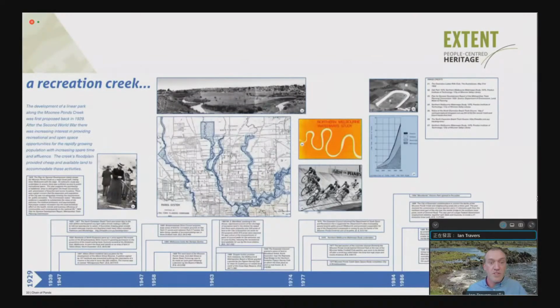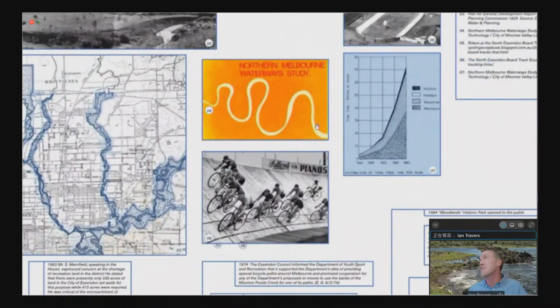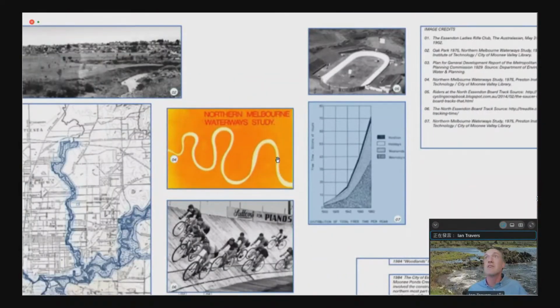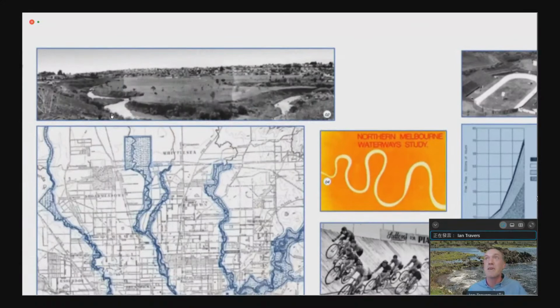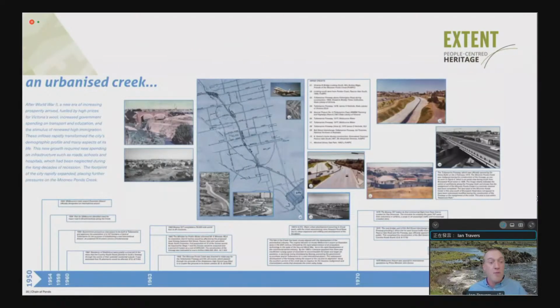Now, this is a bit more positive. A recreation creek. So these are photos to illustrate some of the uses in the area and the functions that the creek played, because it is still quite an attractive landscape, and there are a number of parks and reserves along the creek. So it has an amenity value for the local population.